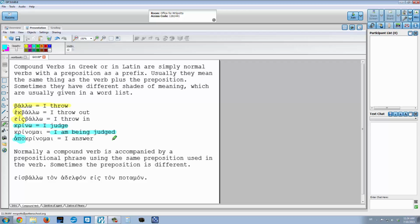Now another unusual thing, well, it seems quite usual and quite normal to ancient Greeks and also to ancient Romans. They do just the same thing in Latin. If you have a compound verb, normally you're also going to have a prepositional phrase, and usually it uses the same preposition as you find in the verb. Sometimes the preposition is different, but not very often.